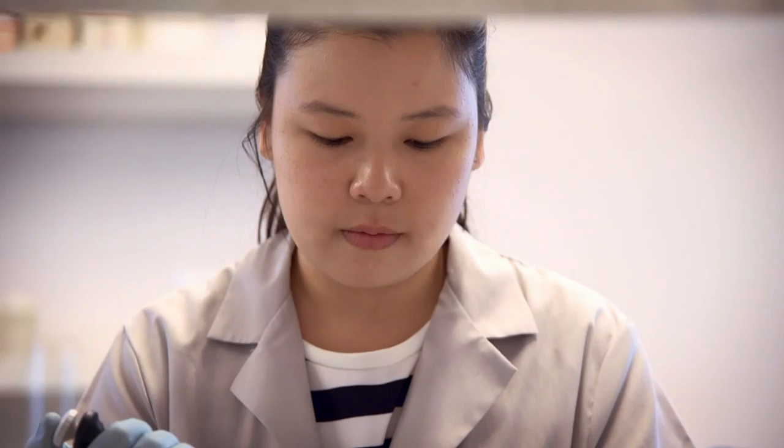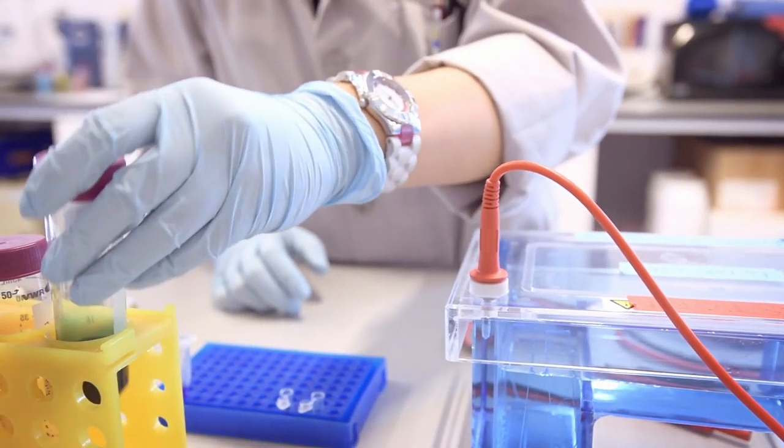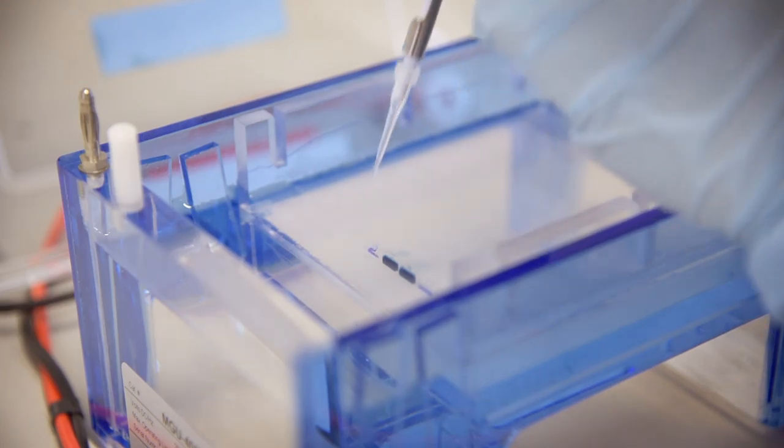I deal mostly with wet work, which means I get to work a lot with laboratory equipment and instruments. I got to learn how to do the polymerase chain reaction. It's a machine. And to do some gel electrophoresis and culture some bacteria. It was very cool.